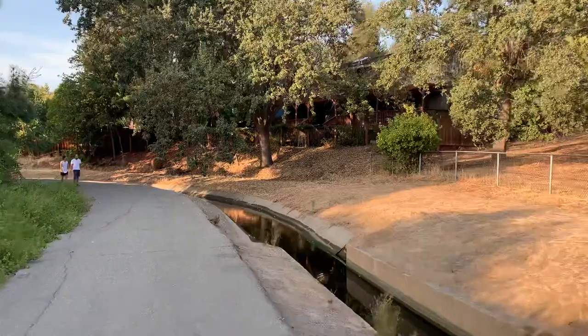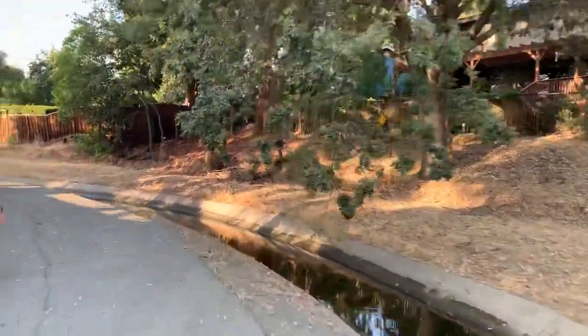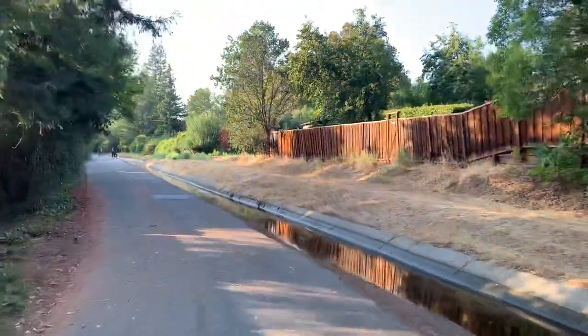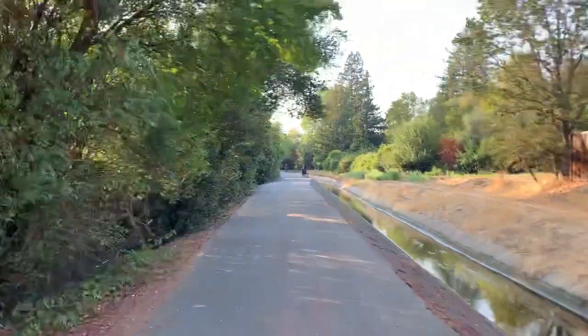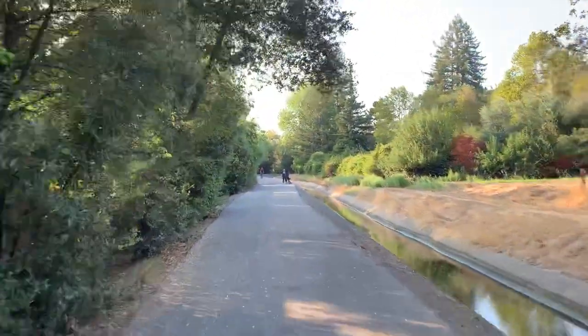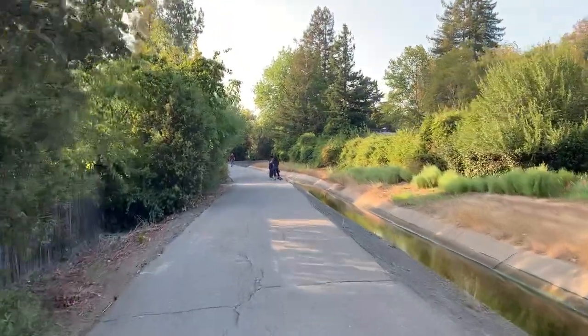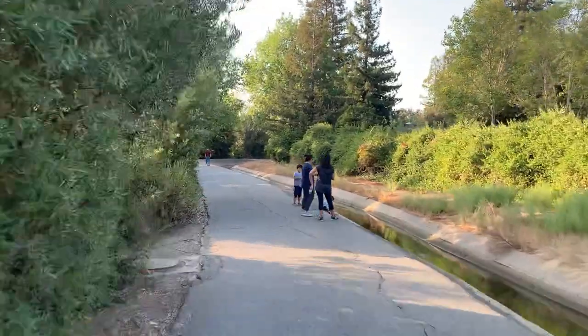Because we've had these fires lately, it turned the sky gray and very smoky. Just 10 days ago, the entire Bay Area sky was orange. You should have seen that. Felt like the apocalypse. But today is nice.